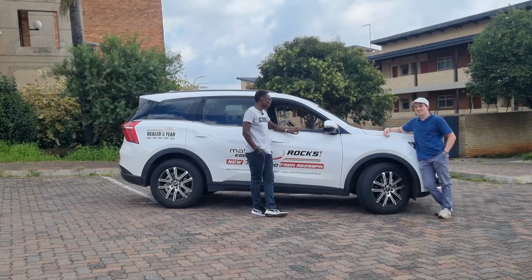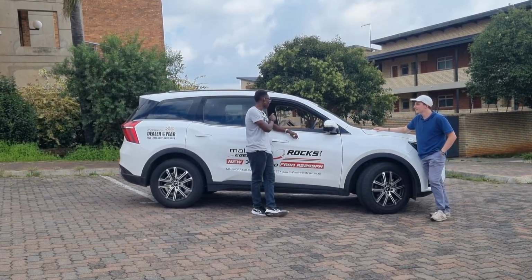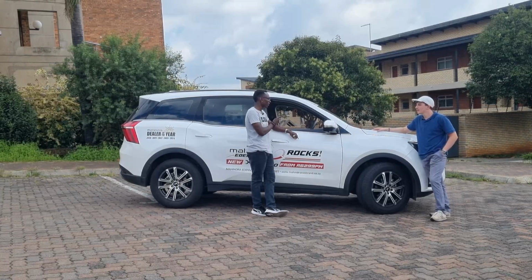There are 2 letdowns I would say that I don't like: the automatic tailgate, and there is something else that we did speak about that I am forgetting. The USB. The USB, yes. But overall, it's a very good car.